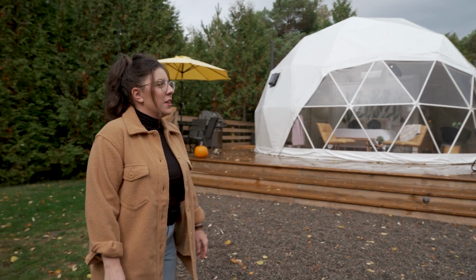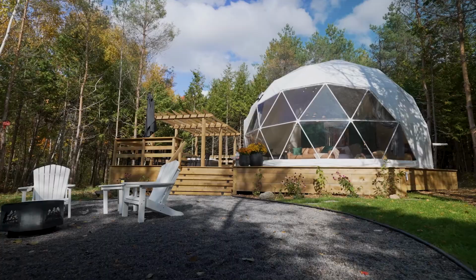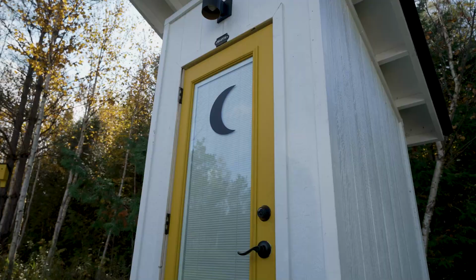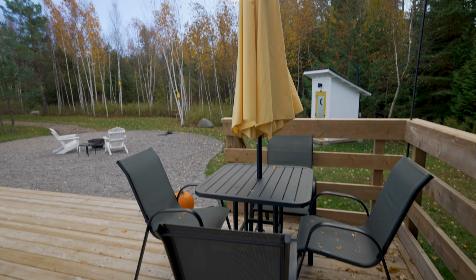We ordered the 23-foot geodome from Phoenix Domes. This is our first of two. Outdoor seating, an outdoor shower, a nice scenic view around the front here, and then we have our outhouse, barbecue, and deck dining area as well.